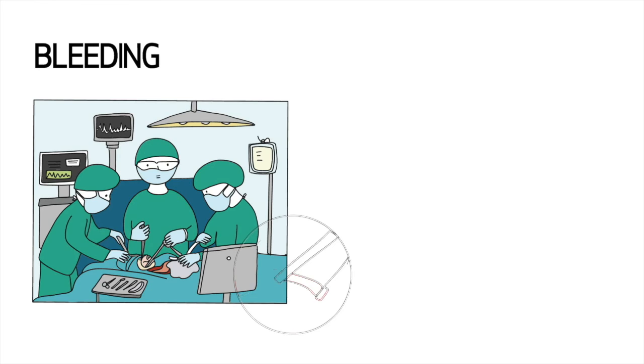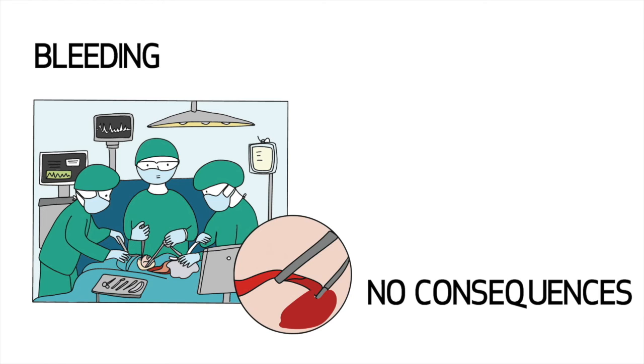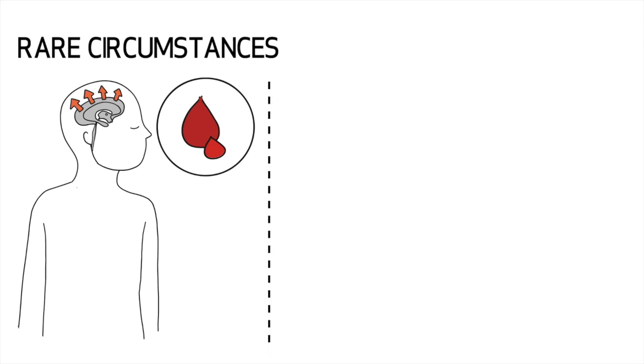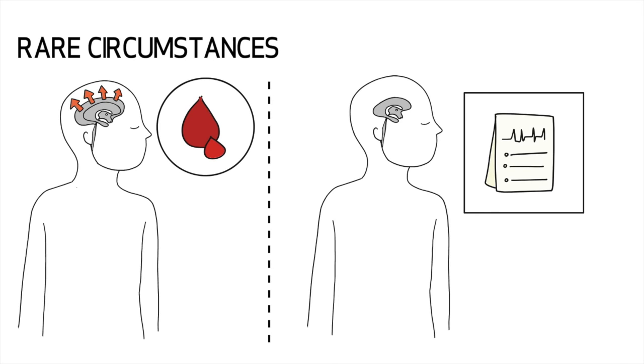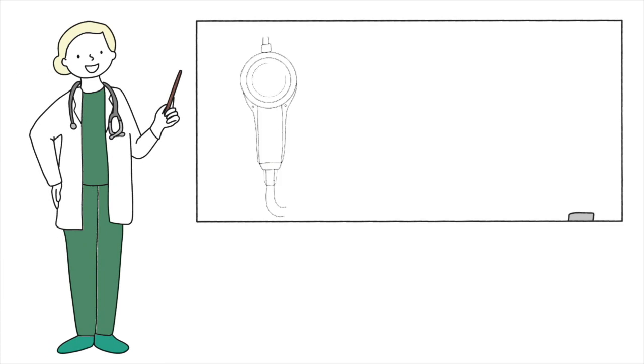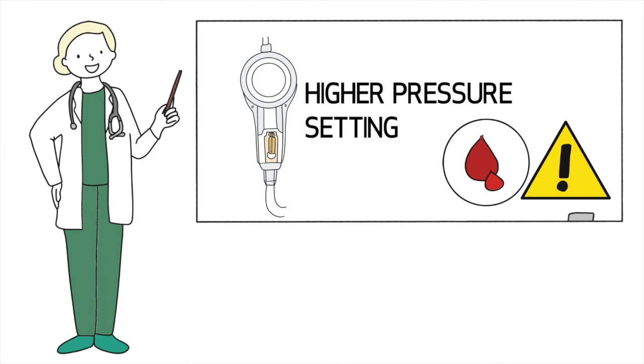Bleeding is always a risk with surgery. In most cases, bleeding from shunt placement has no consequences and can be observed. Bleeding can also occur in rare circumstances where too much cerebrospinal fluid is draining from the shunt. This complication is more common when shunting is performed for normal pressure hydrocephalus. If this occurs, the shunt may need to be changed to a higher pressure setting or removed. The overall risk of bleeding from this surgery is very low, typically less than 1%.